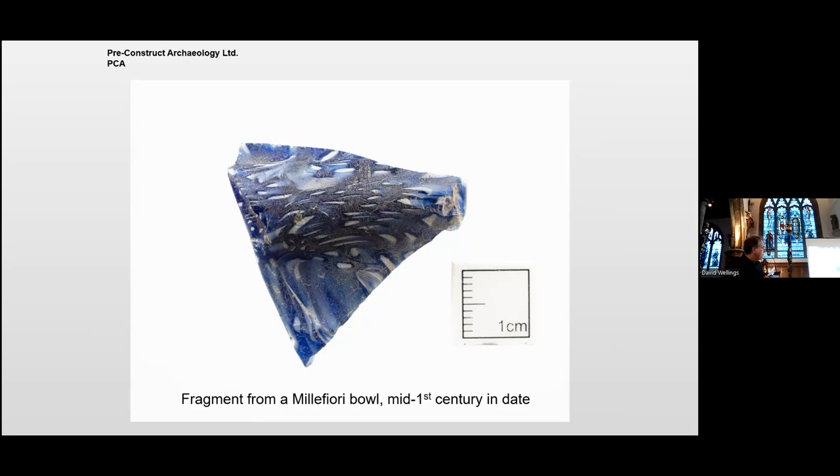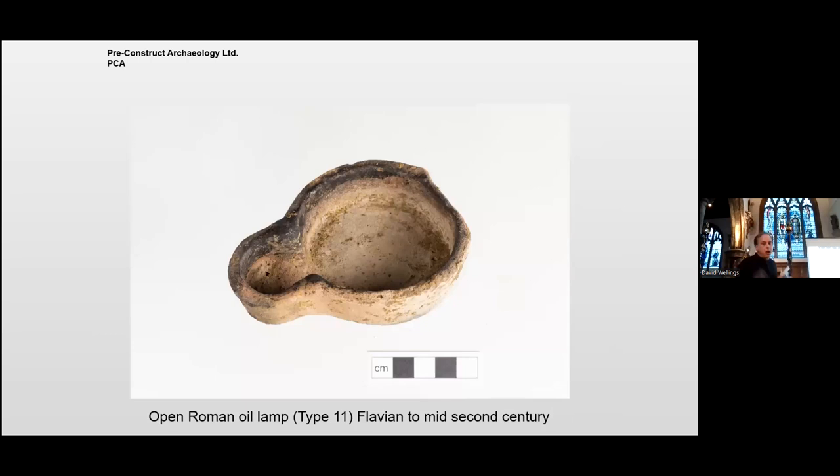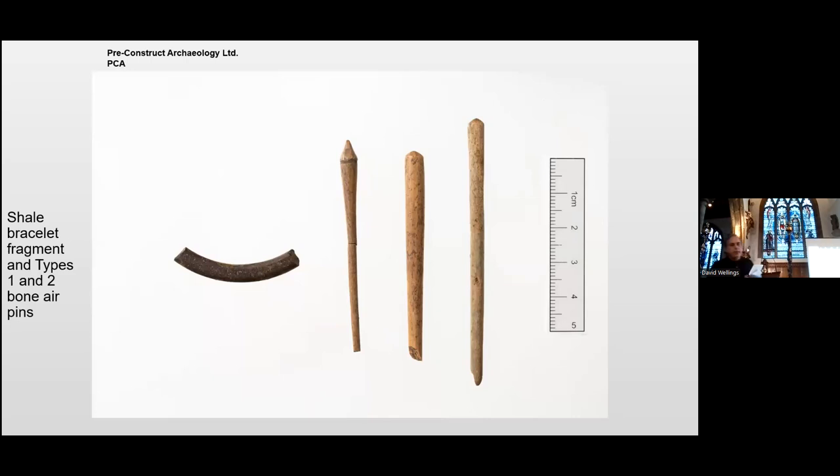Now, among other finds, we have an open Roman oil lamp from the mid second century. In this case the handle is missing, but there would have been a handle on this part. Other finds are the usual stuff: hairpins, bone hairpins, quite an early type, and fragments of shell bracelet. This is just a taste of the finds. There are quite a lot more small finds from the site.